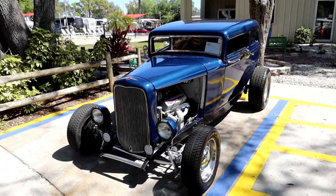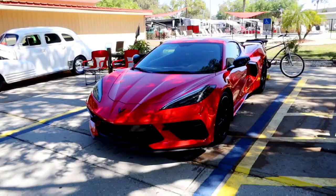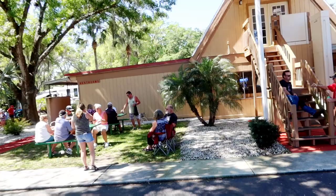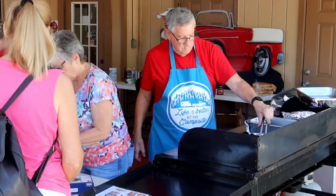That one just says it's an old Ford hot rod with Chevy power. It doesn't have any years or anything attributed to it. Looks like another Corvette. A lot of people here getting their hot dogs and their drinks and everything. Yeah, there are a lot of people here. That's kind of cool. Very communal thing.